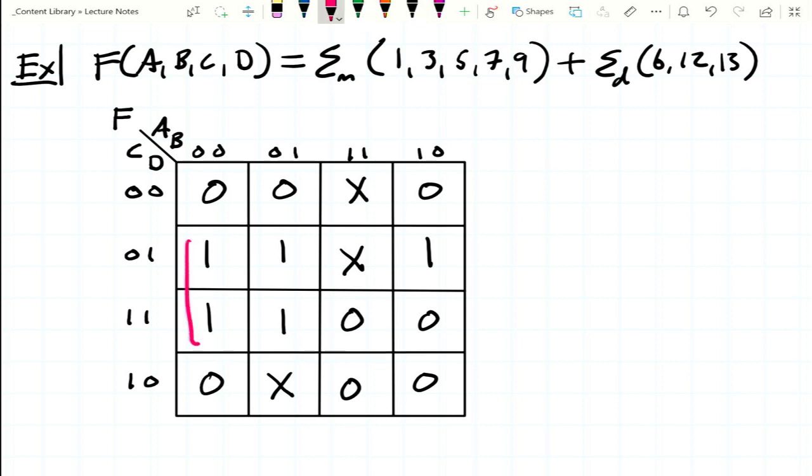So, like I said, if we combine this big block of four, that's going to get us a prime and d. And then on the second row, I can use the jump here to make one big long row. Which is going to give me what? Just c prime and d. And I can choose to ignore these other don't cares. I can just say those are going to be zeros. As long as I've covered up all of the ones, then I'm good. I've got what I wanted.